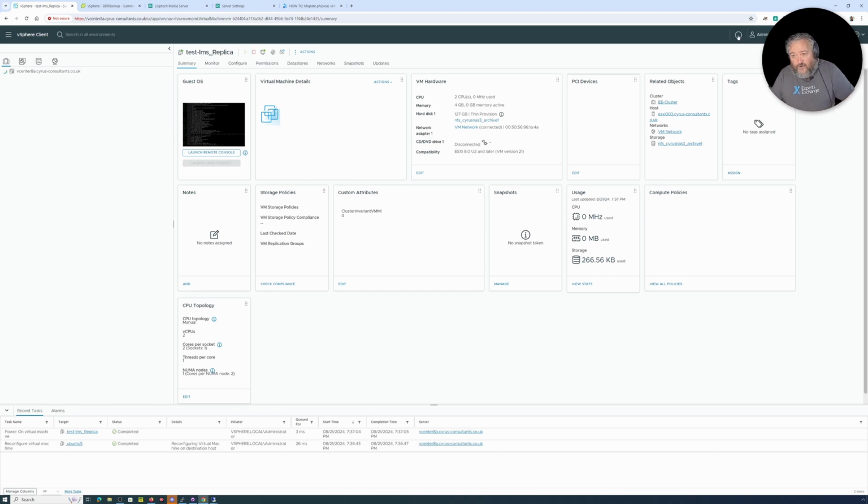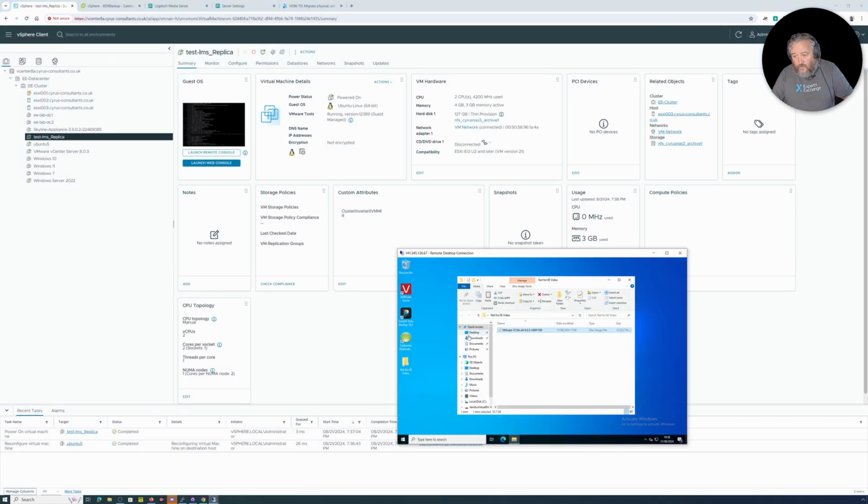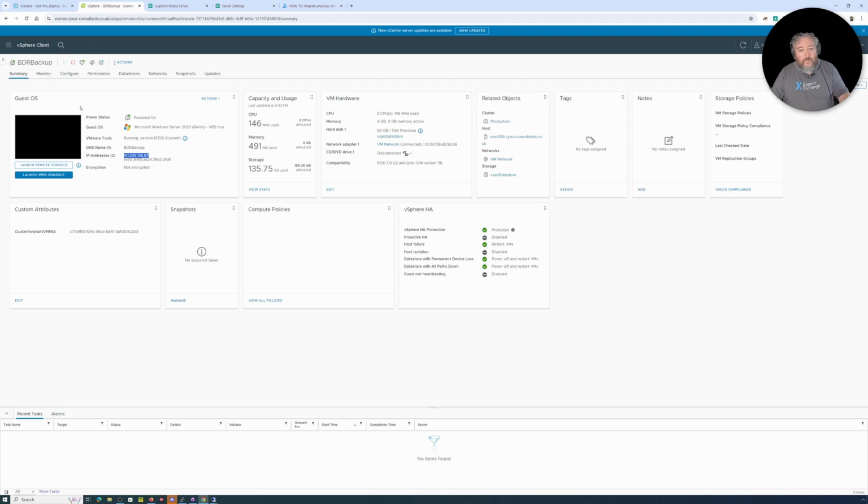So if I just do refresh, hopefully, okay, it's doing some changes at the moment. It's doing some changes and manipulations of the networking in the Linux Ubuntu host. If we have a little look at our connection here, this was our BDR backup server. So our BDR backup server has been transferred from. It's not quite turned off yet, or maybe I just need to refresh. So we've not quite shut down the BDR backup server on our VMware environment.